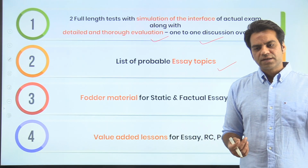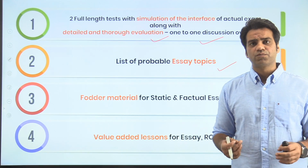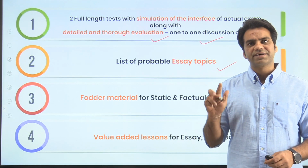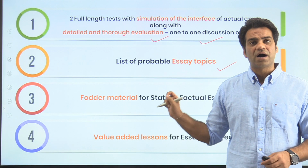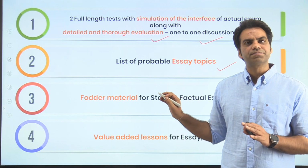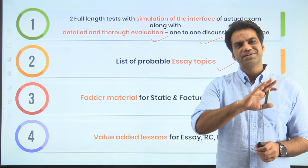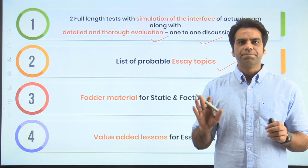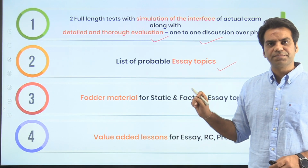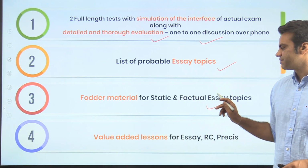And guys, in the last couple of exams, be it PFRDA, SEBI, or any other exam, out of the 3 or 4 topics that came, there were at least 2 topics from our tentative essay topics. So guys, this is very important. This will give you a roadmap, a guideline to work on, so you can at least begin with these essays. So we will provide you a list of tentative topics that may be thrown at you in the exam. Third vertical is the fodder material for static and factual essay topics.